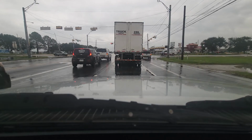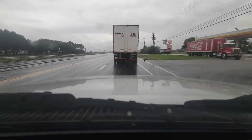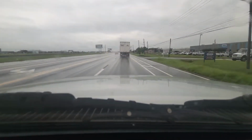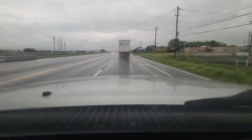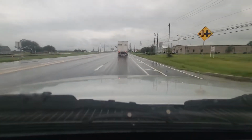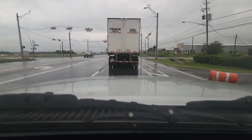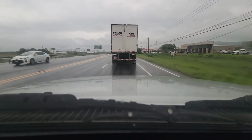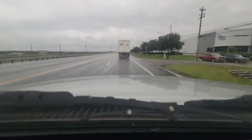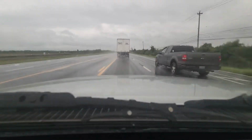Still on Highway 3. Continuing down. He's going to have to get over left soon. Probably after the next light. So here's the second light. He gets over left in preparation for the turn over the railroad tracks.